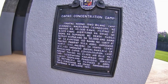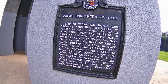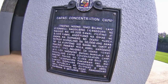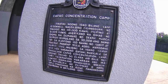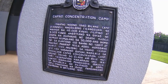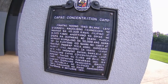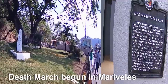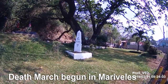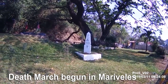Yeah, the death march started in Mariveles, I think. We did a video down there and showed you the starting point at an earlier point, and I will put up a little information on that on top of the screen. Click on that little I and you will see that video. But anyway, here is the zero point of the death march starting. I just thought I wanted to document that.